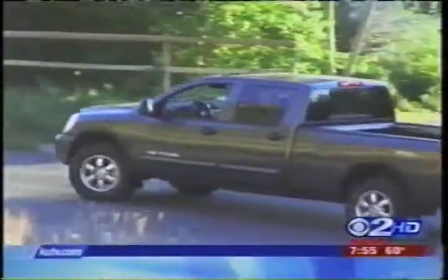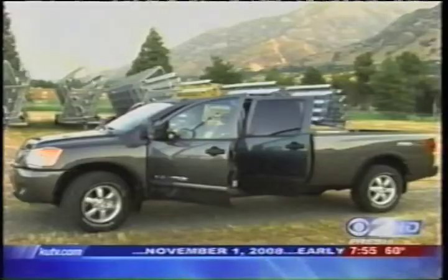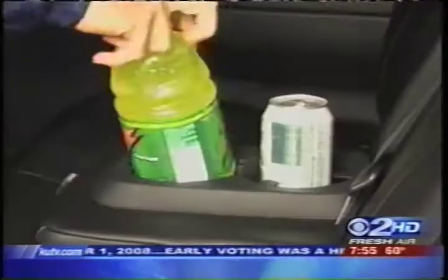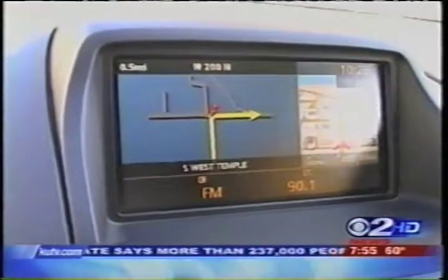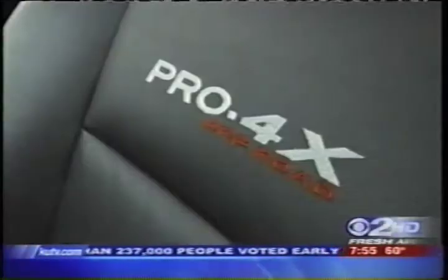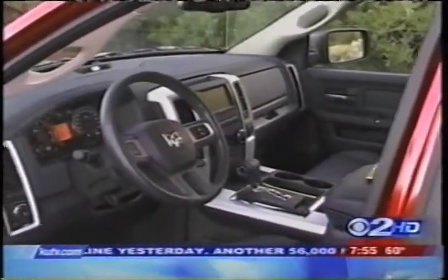Can one vehicle do everything? The new Dodge Ram and Nissan Titan are giving it a shot. Besides all the car basics, the Titan adds a hypnotic DVD player, navigation, and power memory heated leather fancy stitched seats. The Dodge gives you a heated steering wheel and heated and cooled seats.